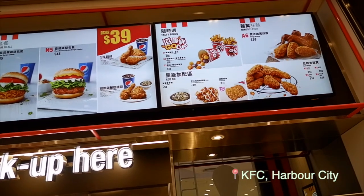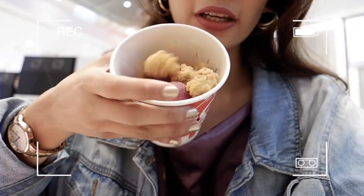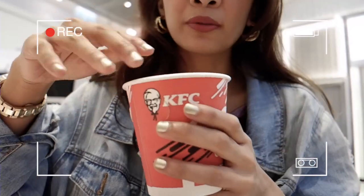Eventually. Popcorn, chicken, fried sweet potato. Going to try the fried chicken, popcorn, sweet potato.